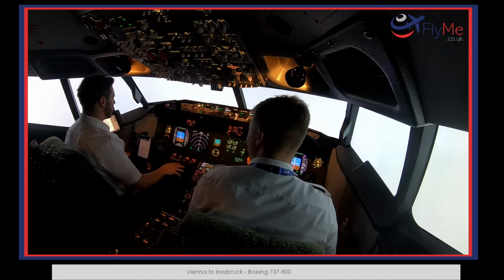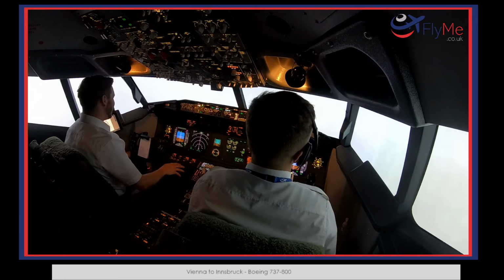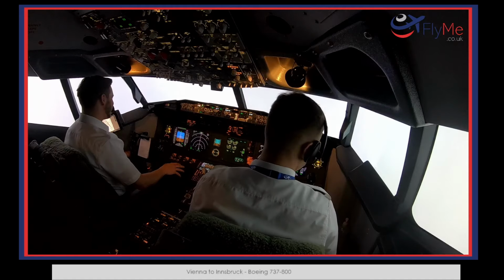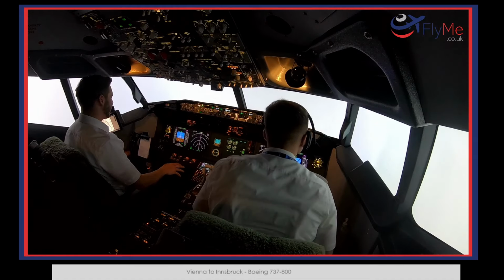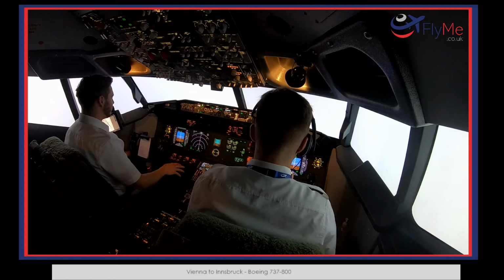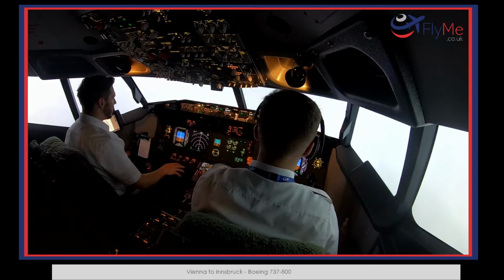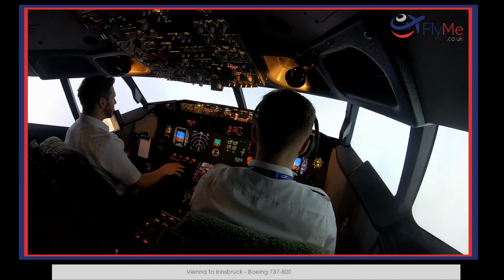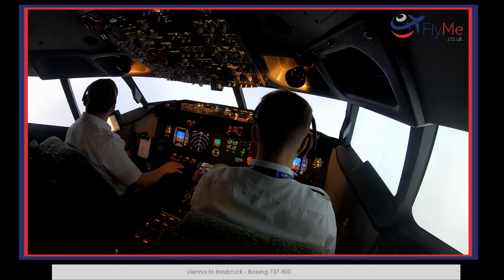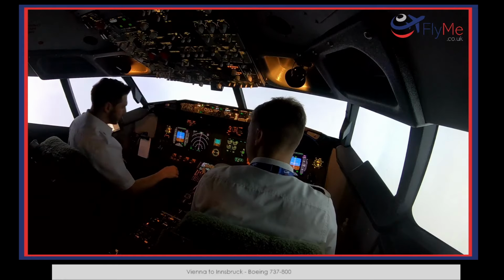Some altocumulus cloud. Topic of the day. Someone's been reading their ATPLs. That feels quite smooth then. Yeah, smoother than the last time we flew it. Still gusting around a little bit though. A little bit into it, yeah.